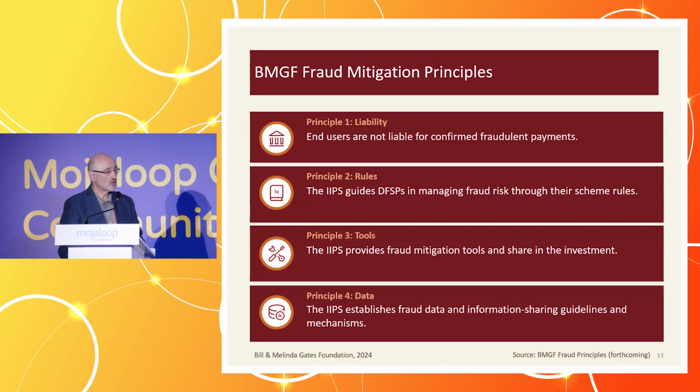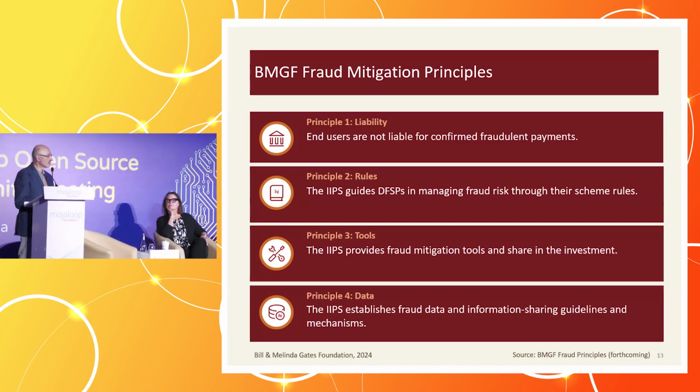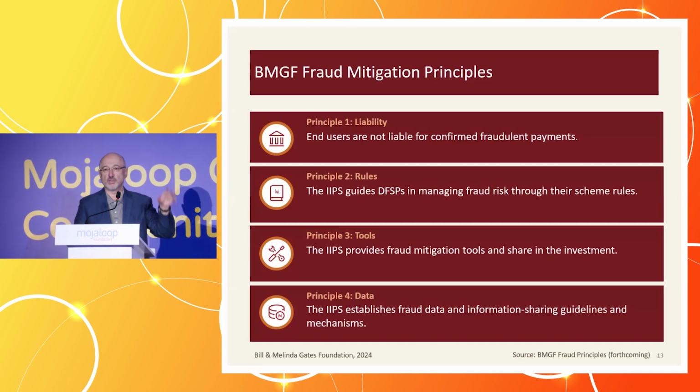The second is rules. And again, we talked about example of DFSP should really be very clear on managing fraud risk through scheme rules. What is the responsibility of a DFSP? What is the responsibility of its customers? And what is the responsibility of the scheme itself? The scheme provides the tools. So for example, we are here, and one of the tools that's offered is Tazama, which is an open source fraud mitigation tool. And the final principle is data.